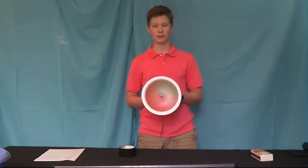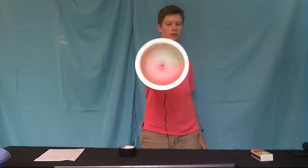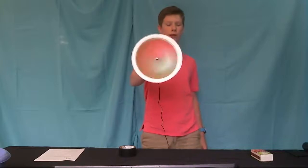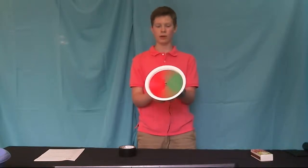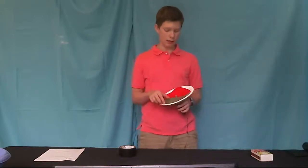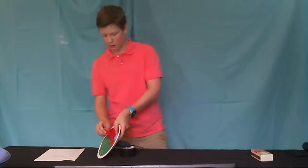Now, what color does it look? I'll hold it a little bit closer. That is correct, brown. So like when you're painting or doing pretty much anything with colors and you mix the colors red and green together, it will create the color brown. Now, what this is, it is called Newton's disc, but I'm calling it Newton's plate. So I'm going to take this one off. We're going to do the next color. Gotta place this in here. One second, let's go.